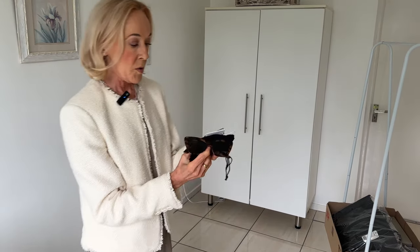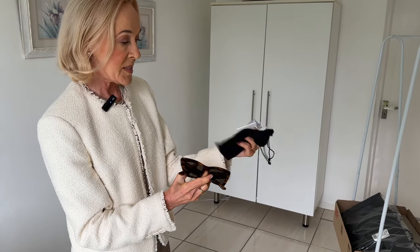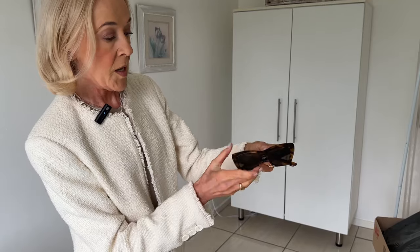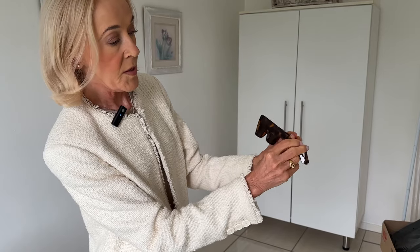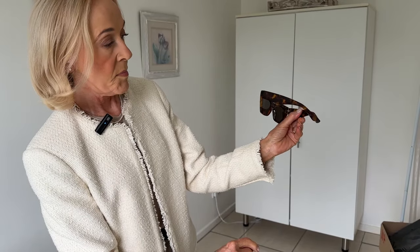Okay, these are the polarised sunglasses. So you can see how they arrived. Polarised lenses, you get a little cover as well. And they're a lovely cat eye shape. They're a lovely tortoise shell. Let me just pop this down here. And you see how dark the lens are. But look at the lovely width of the arm here.